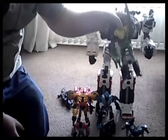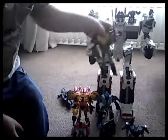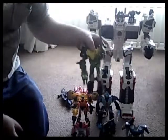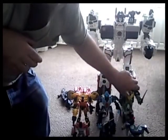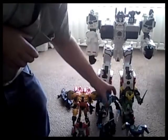And he's the brother of Sandstorm, which I say, do not get one of these figures alone. Get him with Sandstorm. I think on eBay it was packaged together, because I think that's what most of you are doing. You're getting him and Sandstorm together.